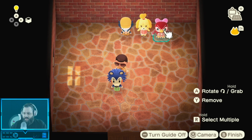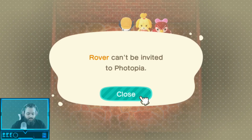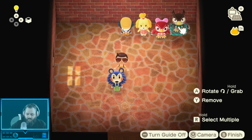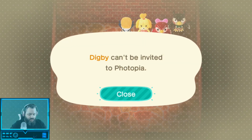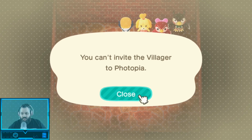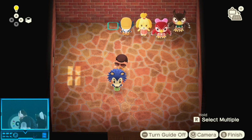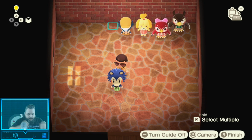How about our old friend? Our old dearest friend who conned us into a mayor's job. Rover can't show up. Okay. What about Blathers? Attendant to the museum. Blathers can show up. Okay. What about our good friend Dingy Dog or whatever his name is? Digby can show up. I'm going to try the villager one more time. Can't invite villager to Phototopia, so at least it can read him now. I think I got a couple more. One second. Got a couple more amiibos we can try.